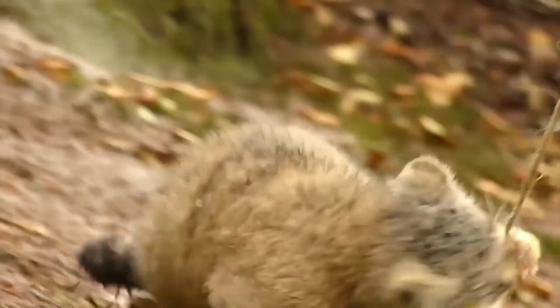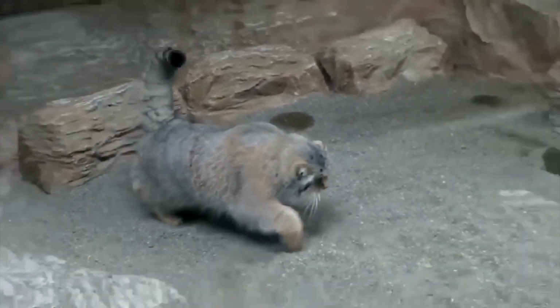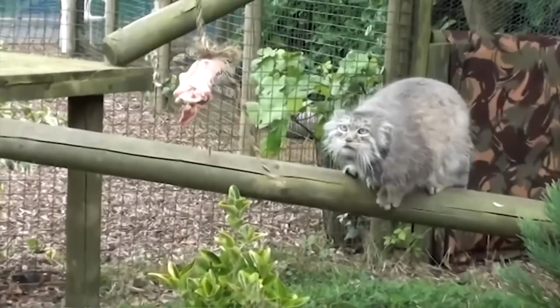If many other predators do everything they can to protect their stomachs, then the Manul, on the contrary, lies down directly on its back. But this is not a clever maneuver. Everything is simpler. In this position, the Manul can fight with all four paws at once. The enemy will regret getting involved with this mountain cat. Manul will use his claws to literally tear apart the opponent.